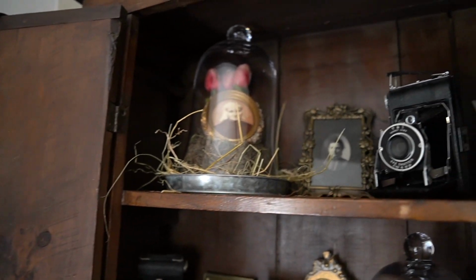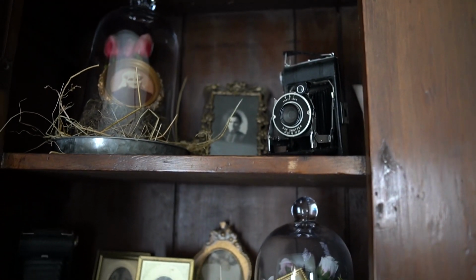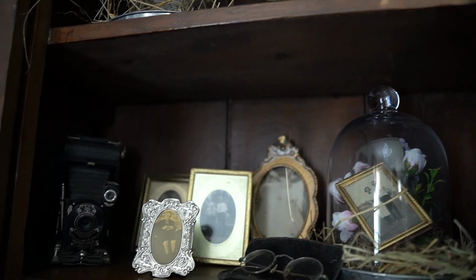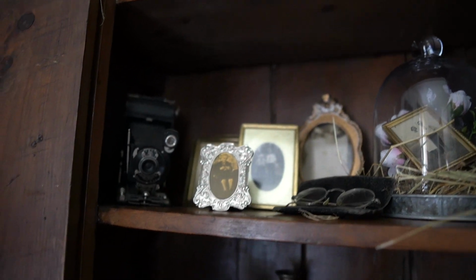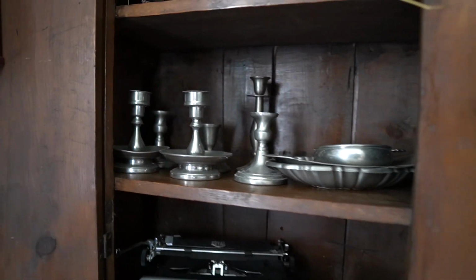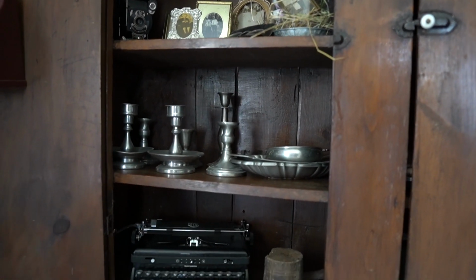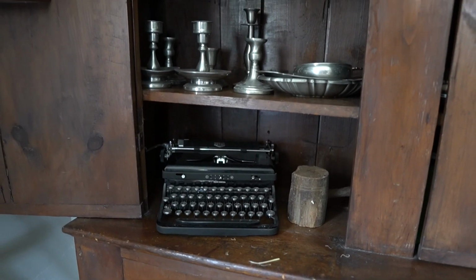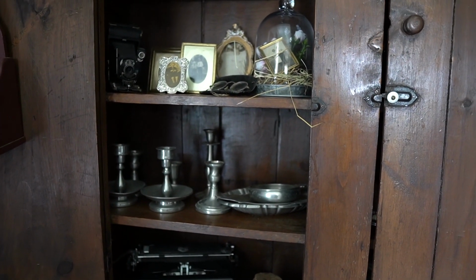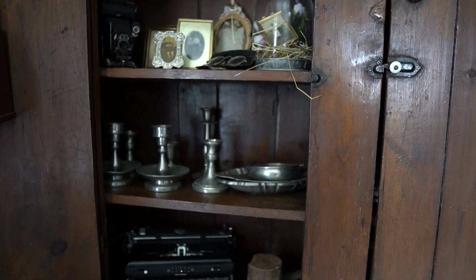So I took the plates out that I had for Easter, and I put my little cloches in there with a little basic collection of some of my antique ancestors. This one is very utilitarian with a whole bunch of pewter candles, and then down here my typewriter. Now this stuff is more decidedly vintage than primitive. But hey, why not? It's your house. Do what you want.